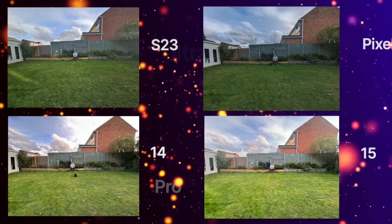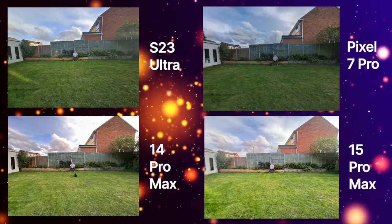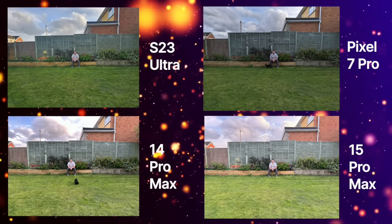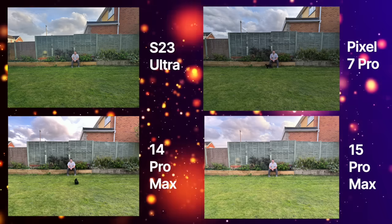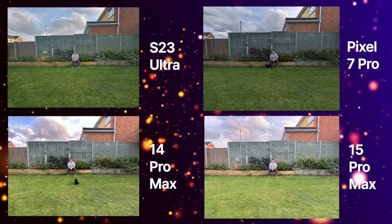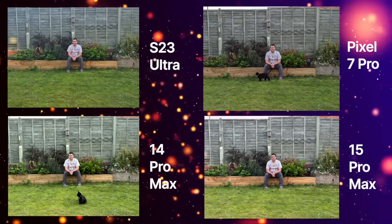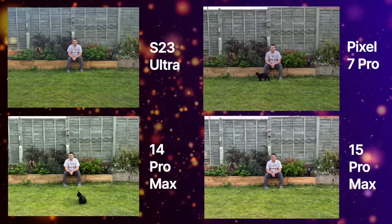So this is at 0.5, and you can see here the differences between them. They're quite close. And then going up to 1 here. Now this is what your main shooter is. Which one do you think is the best out of these ones here? I definitely do like the look of the iPhone 15 Pro Max. Let's have a look at the 2. Again, I'm personally favoring the iPhone 15 Pro Max in my opinion.